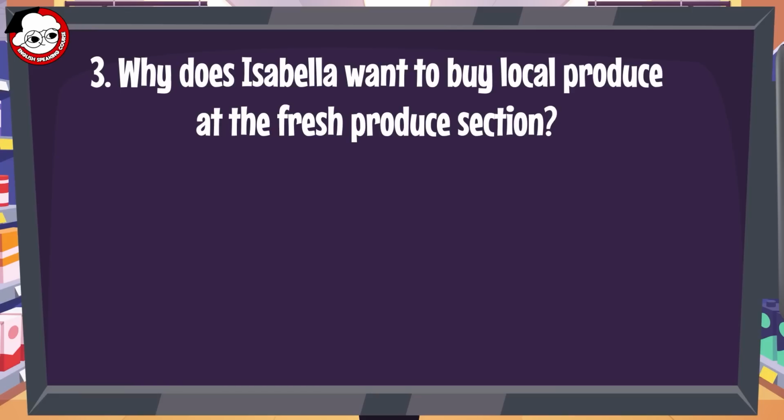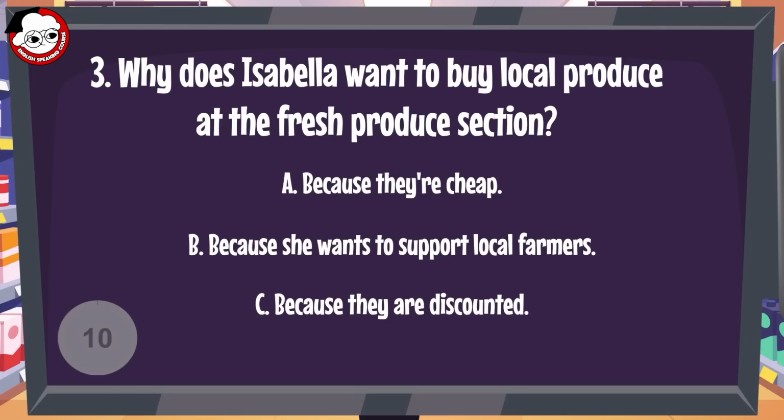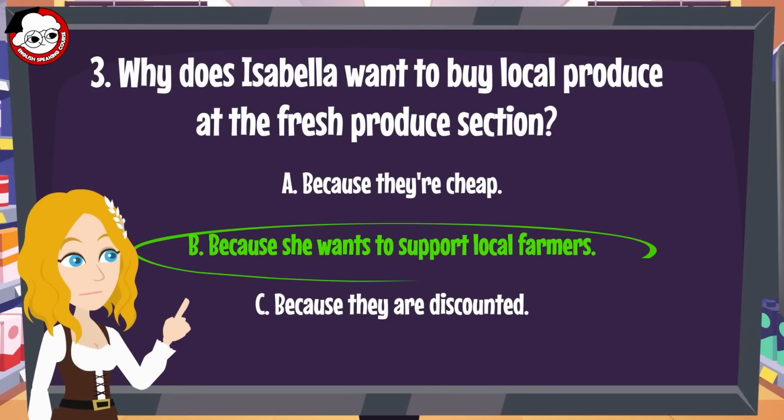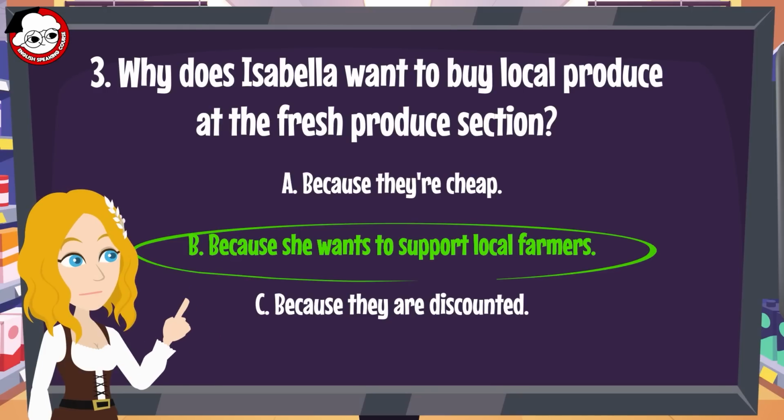Number 3. Why does Isabella want to buy local produce at the fresh produce section? A. Because it's cheap. B. Because she wants to support local farmers. Or C. Because it's discounted. The correct answer is B. Because she wants to support local farmers.